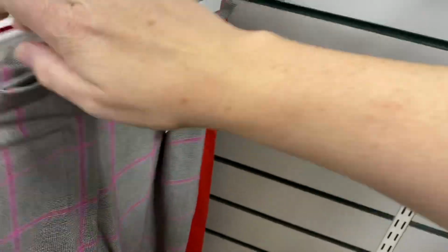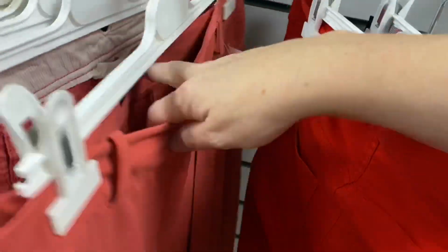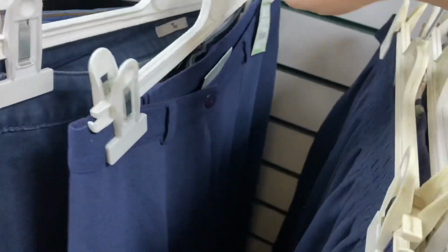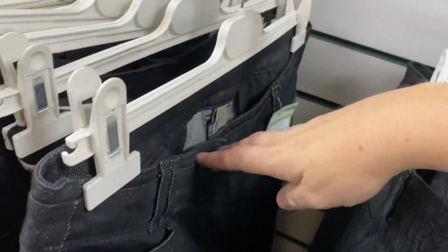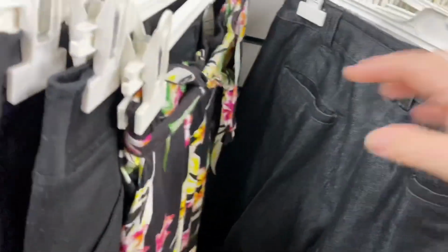I think we are actually going out again tomorrow. So there'll be another video incoming tomorrow of another haul. So fingers crossed, I get quite a few things to make it interesting. Yeah, no jeans. It was all high street stuff, stuff that I don't really pick up, which was a shame. But there you go, you can't win them all, guys.